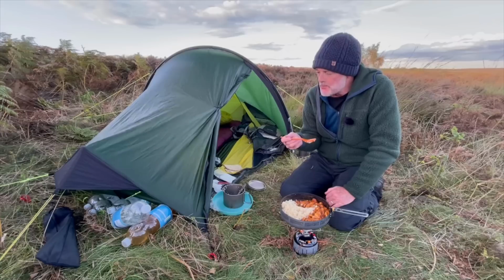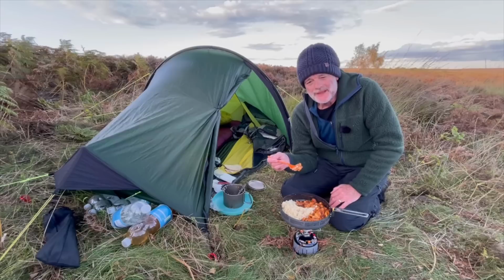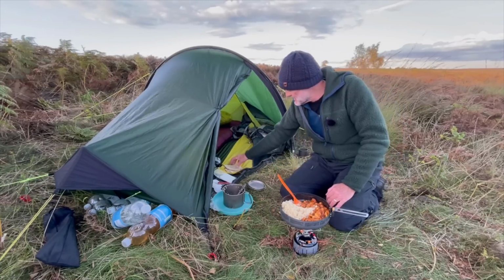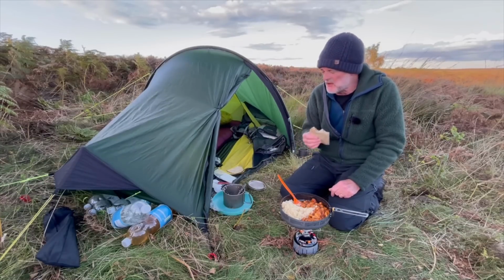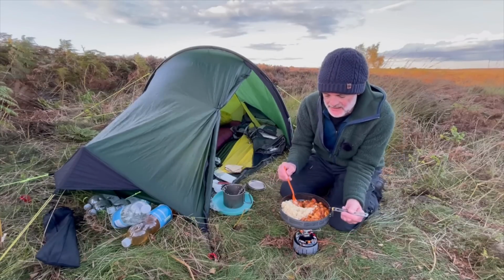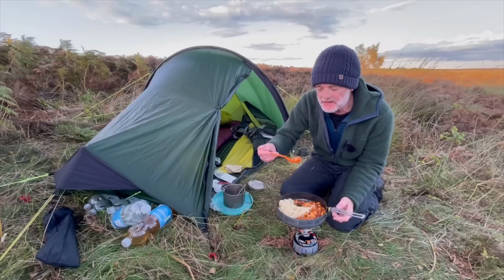Oh, that's hot. So you've got the spices of the tagine, the sweetness of the apricots, and the couscous to soak it all up. Very nice. I'm not sure about my flatbread. I think these want sort of grilling. I think this will fill me up, so we might leave the bread. That is very nice.